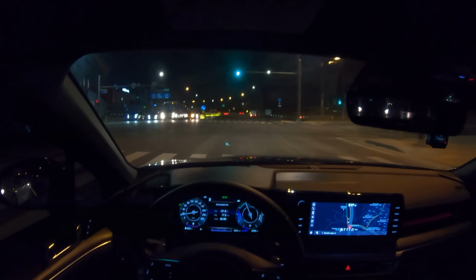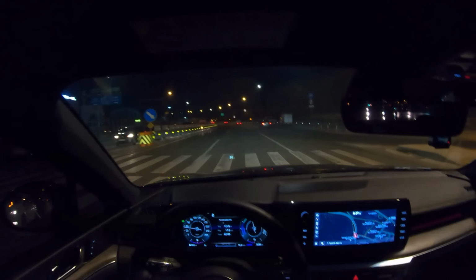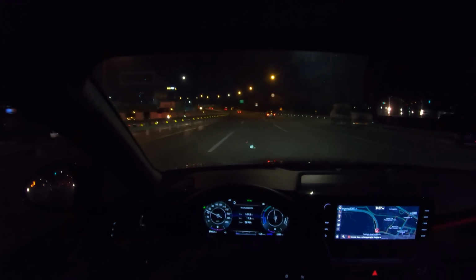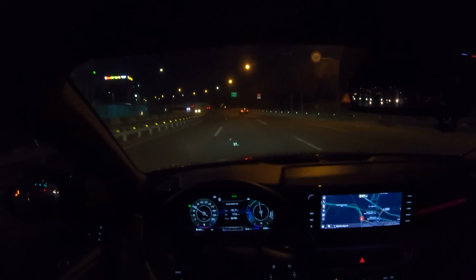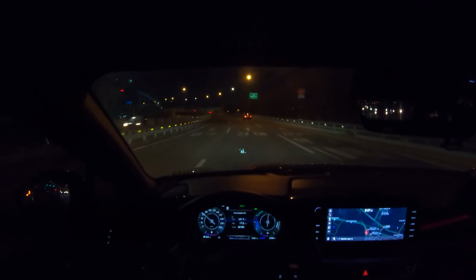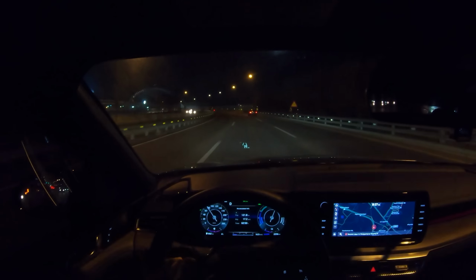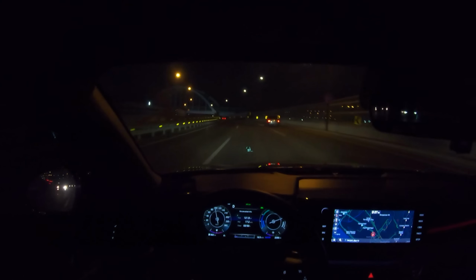Alright guys, now we're on the road with the all-new Kia Optima Hybrid. I've been telling you guys how I love this hybrid powertrain with the 2-liter Smartstream gasoline engine. It's very quiet on the road, and electric motors have instant torque, so it just pushes the car very nicely, giving a very nice assist.